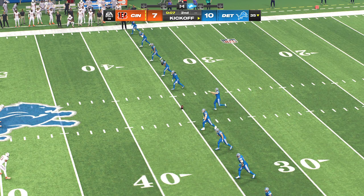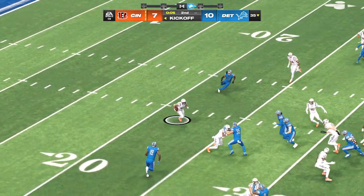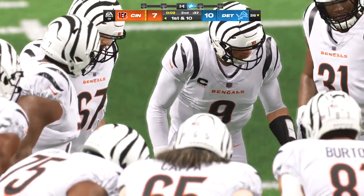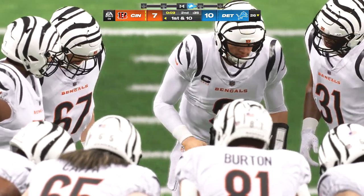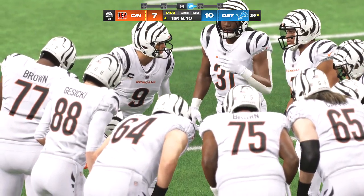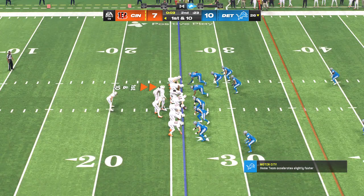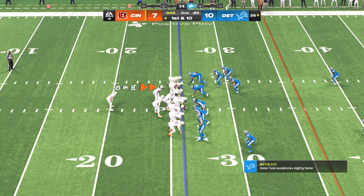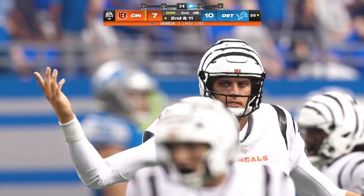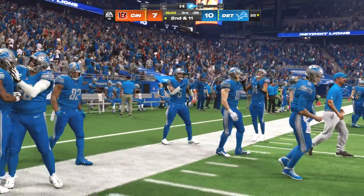Maybe time for one play on offense. 7 seconds to go in the half as the kick is away. And he'll take it up past the 25 to the 26-yard line. All that remains is to snap this once, and that'll do it for the first half of play. So we've reached halftime here in Detroit with the Lions out on top.